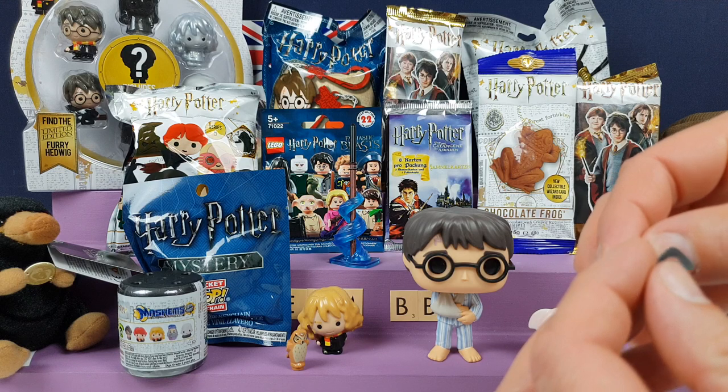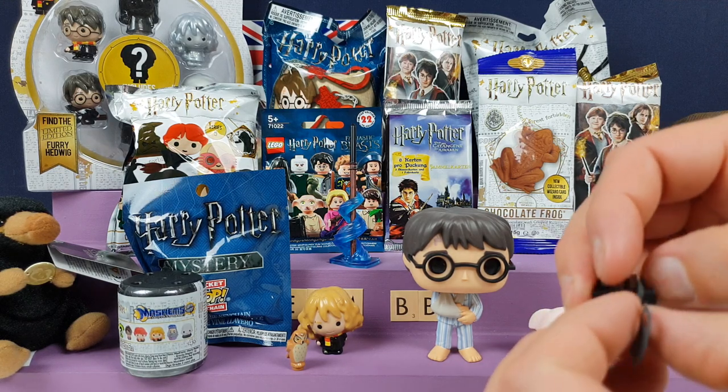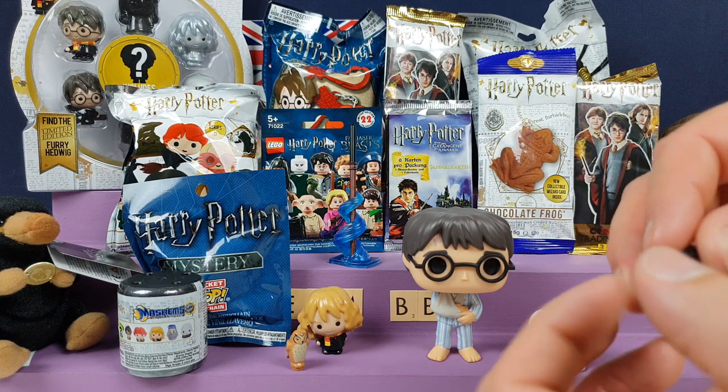I haven't seen the films for a while, unfortunately. She's not in them very much either, is she? She's only in them when she goes on the date with Harry and kisses him and stuff, isn't it? And that's about it. She's not really in it very much.